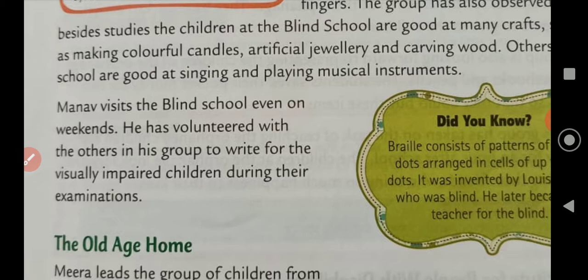But when they have to write the paper, they have to write, no? But how will they write? They've never learnt. So what to do? These children became the writers for those visually impaired children. So Manav and the others became writers for them. No, volunteers. They said, okay, I'll help you. So these children just keep saying the answers. They read the question for them. They say the answer, and Manav and the others wrote the answers in the examination for them.